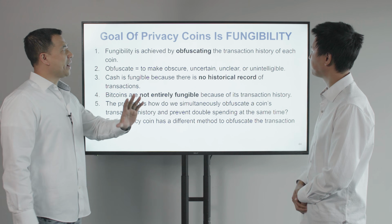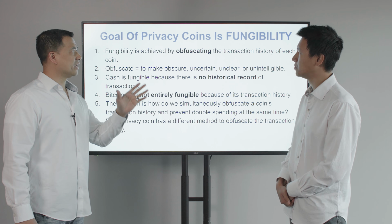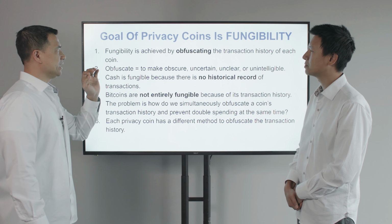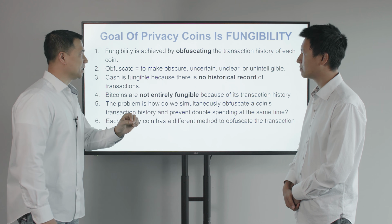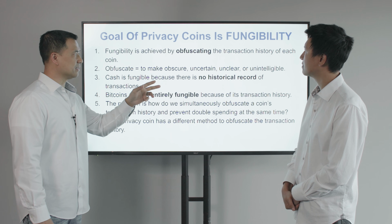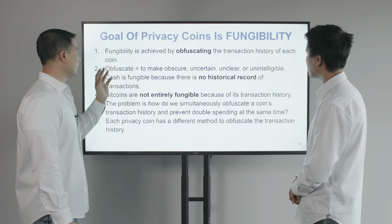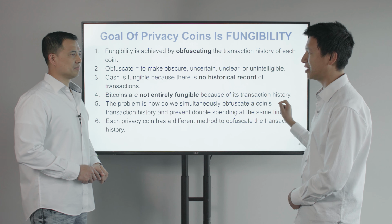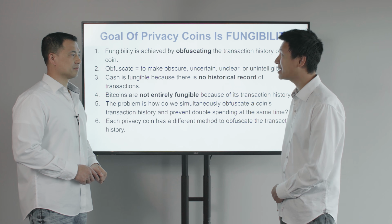Okay. So going back, let's touch again on the issue of fungibility. You said that the goal of privacy coins is to create fungibility, right? Yeah. And fungibility is achieved by obfuscating the transaction history of each coin, just like the dollar bill in my pocket doesn't have a history attached to it. But the Bitcoins in my pocket do.